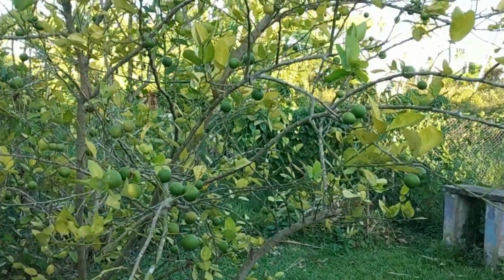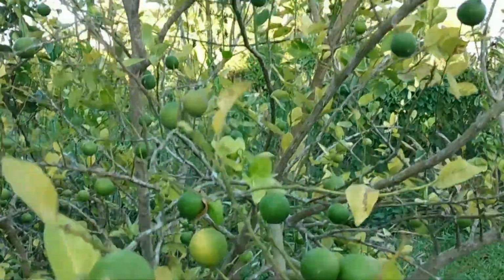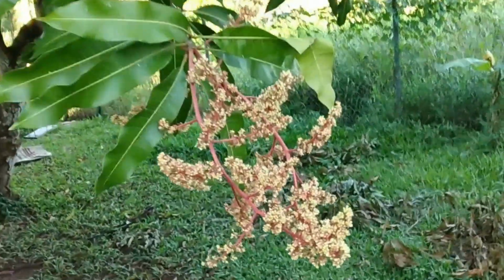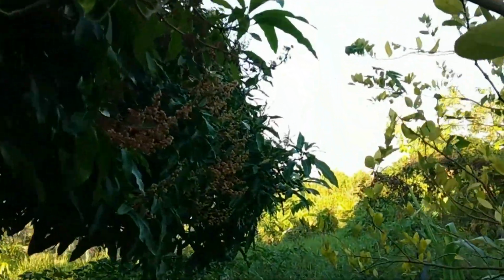Well, the lime tree is starting to bear some limes now. Some limes in the lime tree here right now. And the Julie mango has started to put out some flowers, so we're expecting to get some Julie mango soon. We're looking forward to that, you know. When mango comes in season, it's chow time. I love a Julie mango chow, you know.